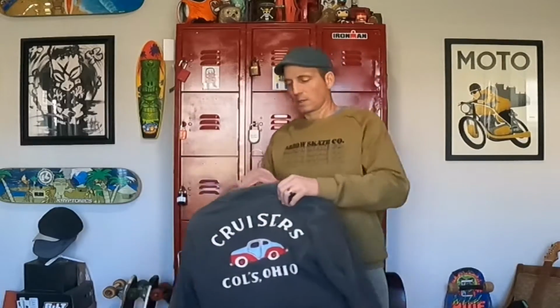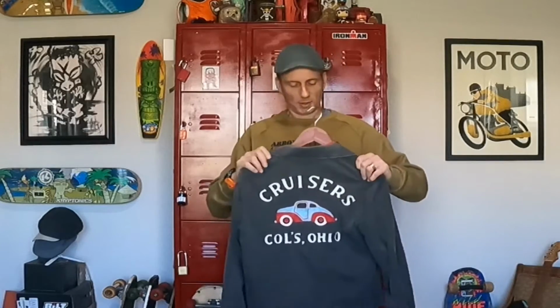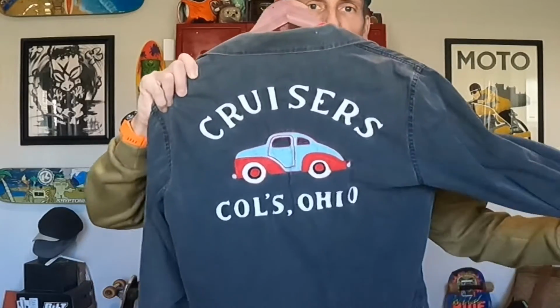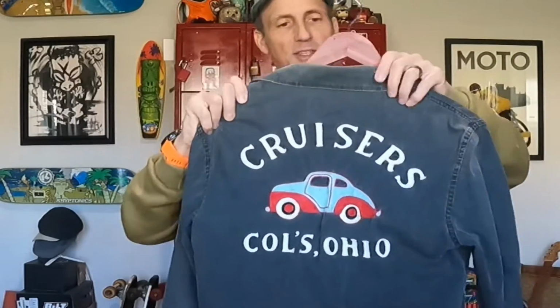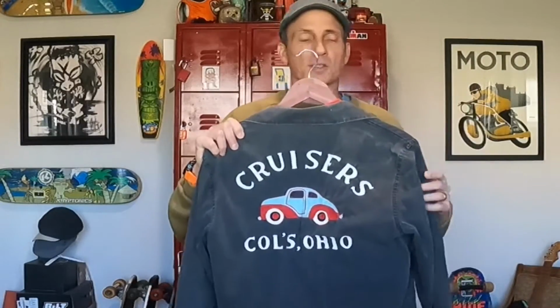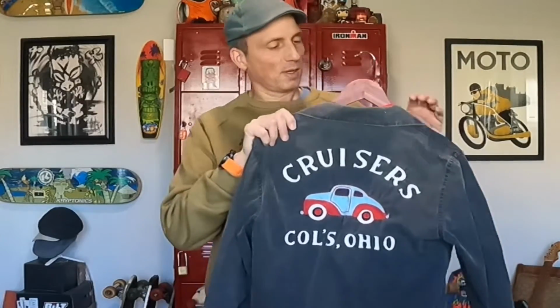I'm going to share something with you that is hot rod related. This jacket was my uncle's car club jacket from, I'm guessing, the late 50s to late 60s era. I don't know all the details. Sadly, my uncle passed away this past year and my aunt wanted me to have his car club jacket.